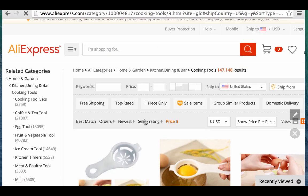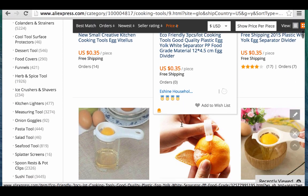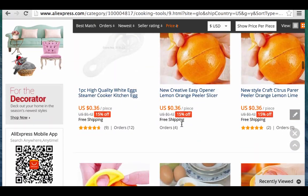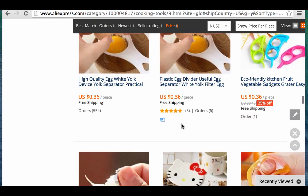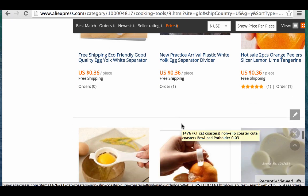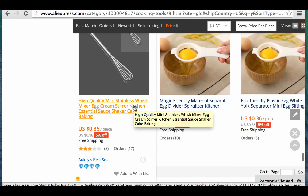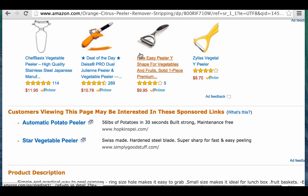A lot of these products, as long as they're made with decent materials for the purpose they're being used for, you can't really get hurt. You don't need to worry about this thing falling apart. I'm just trying to see if there's anything different here. I mean, just pages and pages. And there's a whisk right there. Stainless mini whisk. I'm just curious what that would go for here.